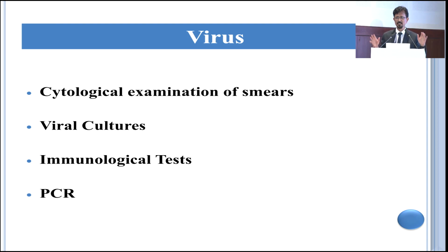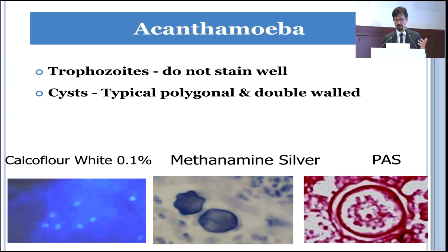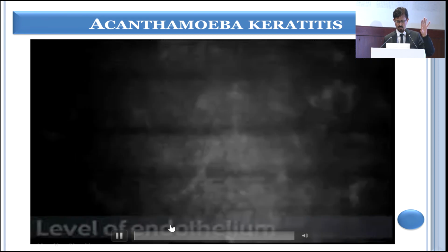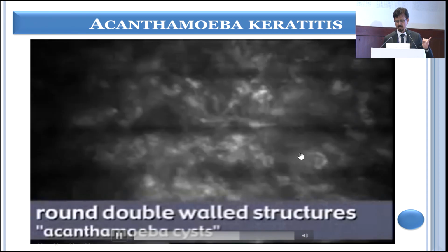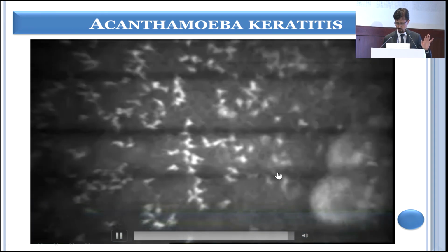Because a viral keratitis will typically, initially, give a typical appearance of dendritic keratitis or a geographic pattern, etc. So that you know. PCR is quite effective. Acanthamoeba, as I said, you can do staining with calcofluor white and cultures. I will not go into all these. Confocal scan is a useful tool to detect the cysts and the trophozoites in the cornea. So in vivo, you can detect double-walled cysts in the cornea. You can see here, these are double-walled cysts. And you can also see in the basal epithelium, the trophozoites.